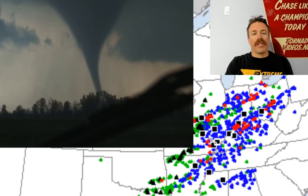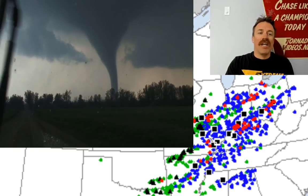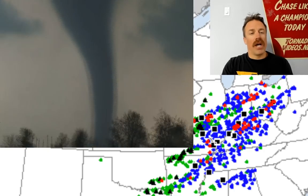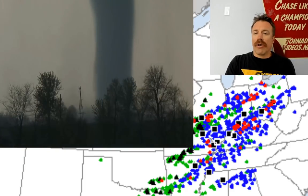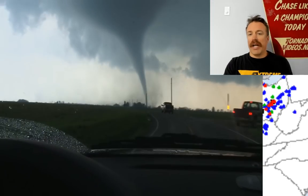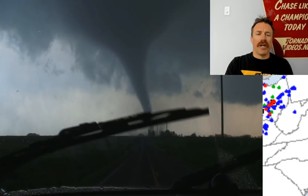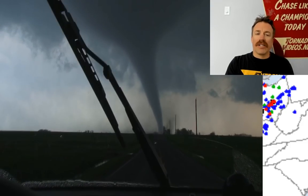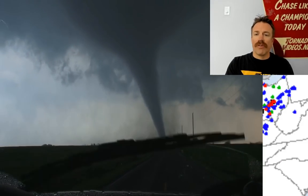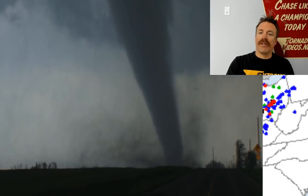It also included this outbreak on April 19, 2011 with over 77 tornadoes reported from northeastern Missouri, just to the north of St. Louis near the Bowling Green area, and also across central Illinois. Another cluster of supercells developed in the vicinity of a warm front and a surface low that was ejecting off to the northeast. This was the first tornado near Bowling Green, Missouri, that you can see here.